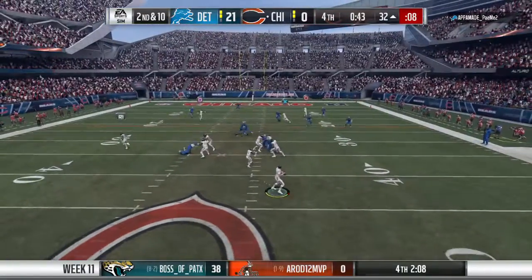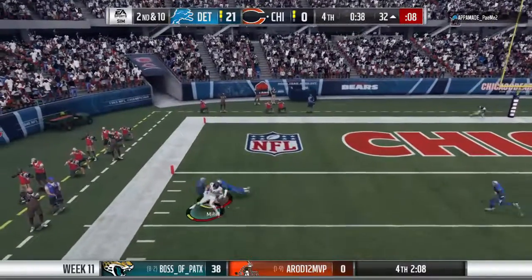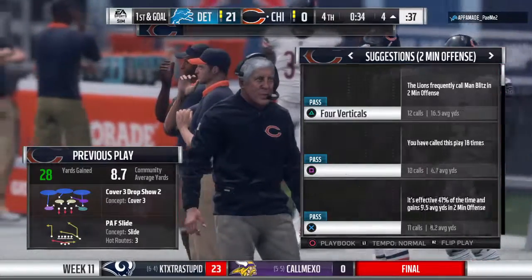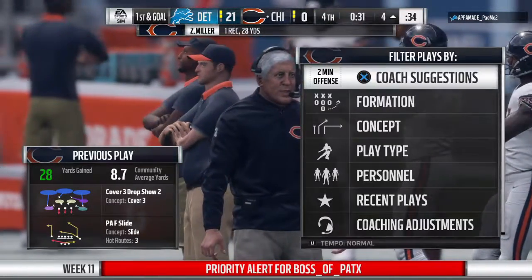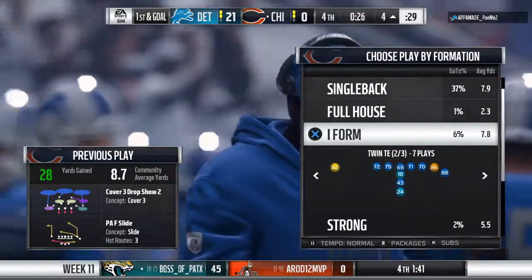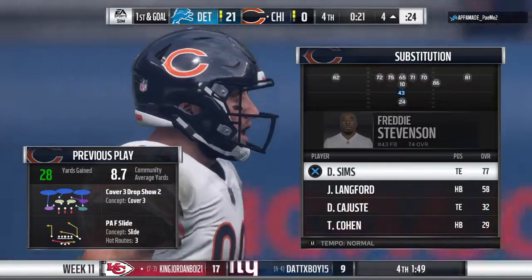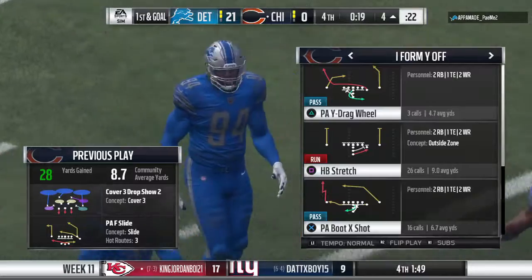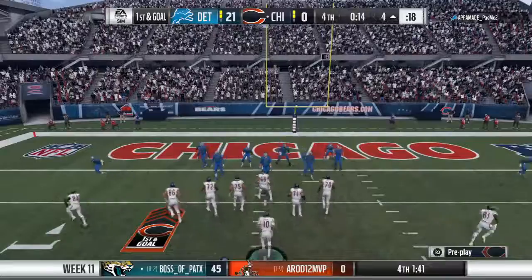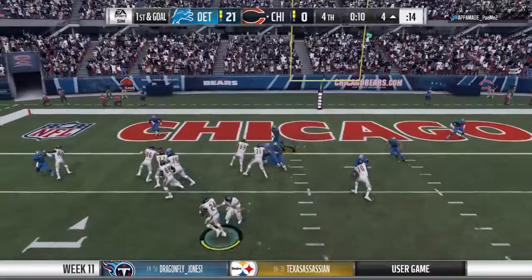Again on 2nd and 10, it's Trubisky. His throw caught at about the 5. And they do get him down, but not before he reaches the 4-yard line. A really good pickup of 28 yards. And the next snap coming inside the red zone here. And here we go on 1st and goal.